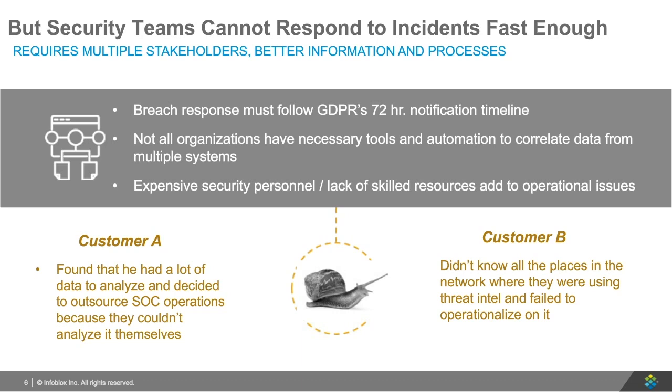Let's say in this case, customer A found that there was a lot of data to analyze and decide, so they decided to outsource the SOC operation because they couldn't analyze all the data. And customer B had a problem that they didn't know all the places in the network where they were using threat intel, and because of that, they failed to operationalize the threat detection and response team.